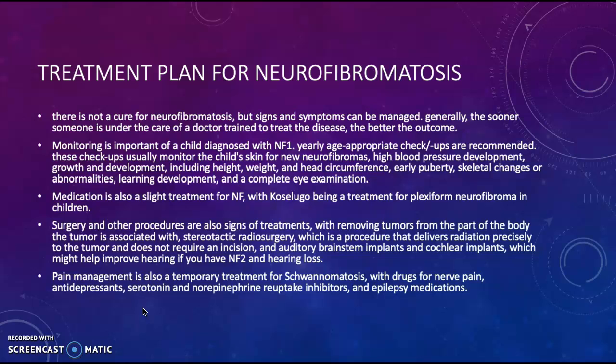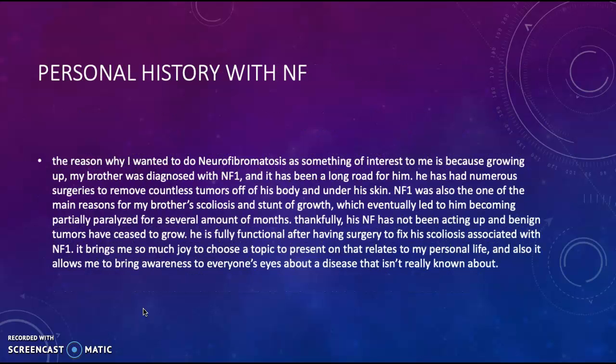My personal history with NF, like I said before, my brother was diagnosed with NF when I was growing up, so it was difficult with the doctor and everything, going back and forth. But I wanted to put this in here because I wanted to make it known that I do have experience with this and I do know what I'm talking about.